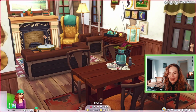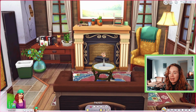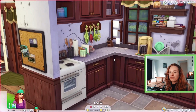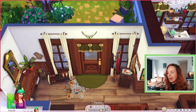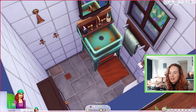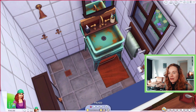Here we have the little dining table and the little seating area, living area. No TV, but there is a nice painting to look at. And then here we have a nice bookcase that's actually functional, and the kitchen, obviously, with very rundown appliances, but they all work and everything is functional. And here we have the bathroom with that sink from Laundry Day that I was talking about before. I think it's perfect for this house. I kind of like the color scheme in here, even though it is very rundown. I do still like the teal and the orange.